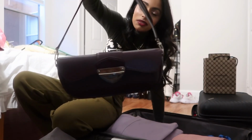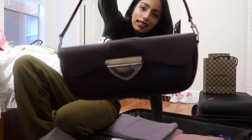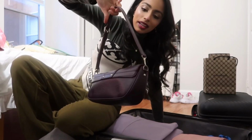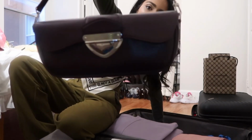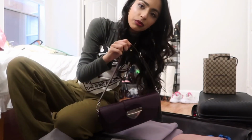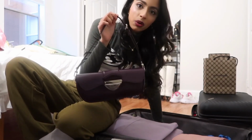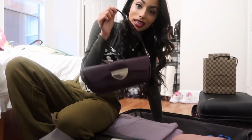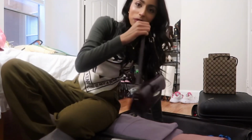It is a vintage Louis Vuitton, however, look how amazing the condition is. It's beautiful, it's baguette style. It's in epi leather, if you can see the kind of lines there. Beautiful deep purple, and deep colors suit me well, so this was gonna go with probably 2 of my outfits, along with a pair of boots that is the same color that I have. So this is one of the bags that I'll be taking.